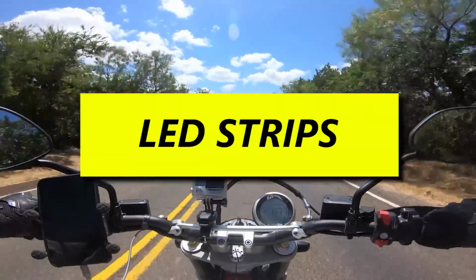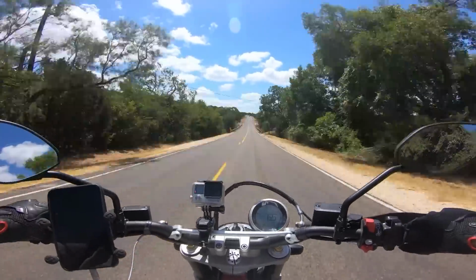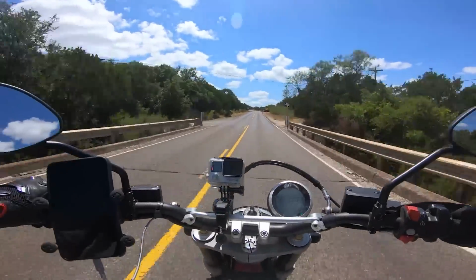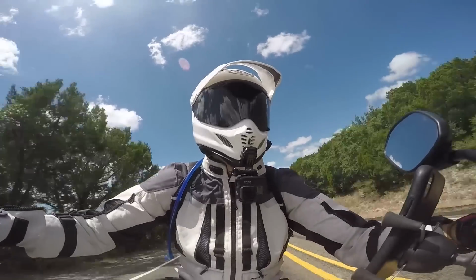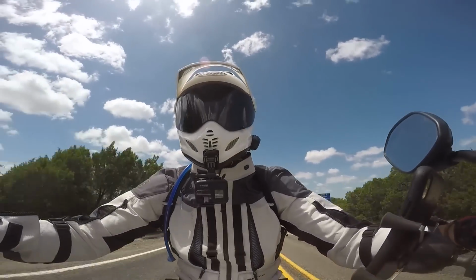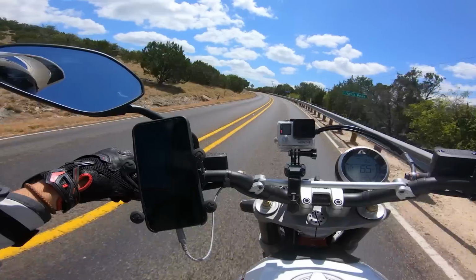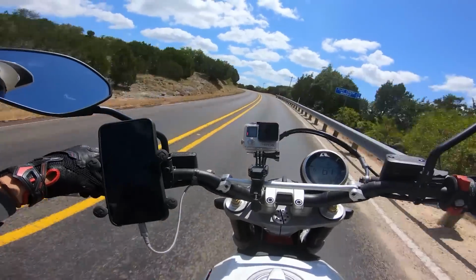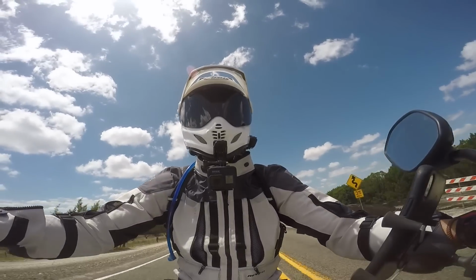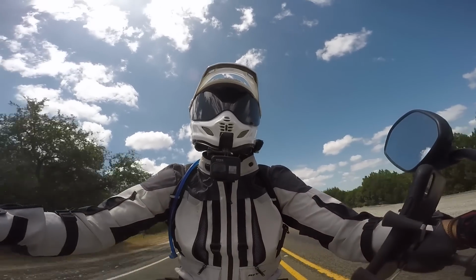Number 4, LEDs, strobes, neons, and different colors. Number 4 on our list of illegal mods are aftermarket lights. This category covers pretty much everything from colored headlights, LEDs, strobes, neons, and running with red or blue lights, depending on your state. If you're squidding on your R1 at 140 miles per hour in the pitch black while strobing purple lights, well, at least you're visible, and I give you props for that. Everyone else, check your local laws.